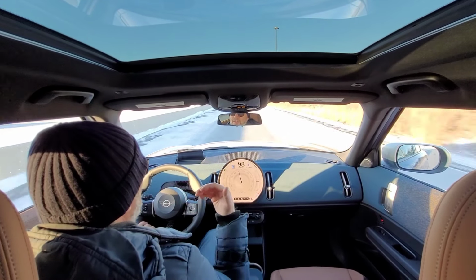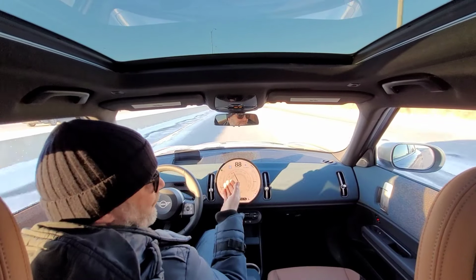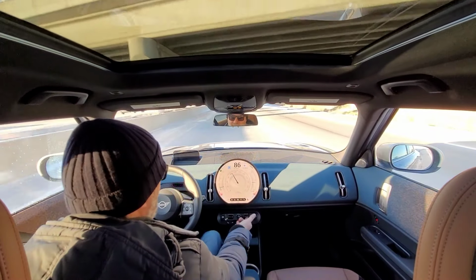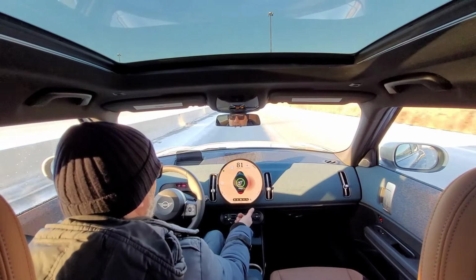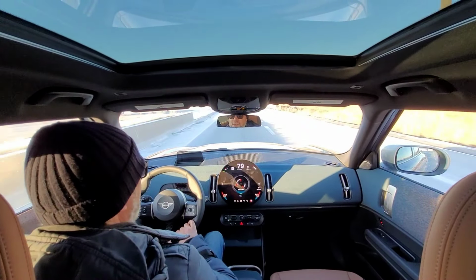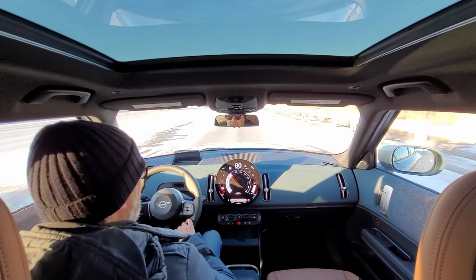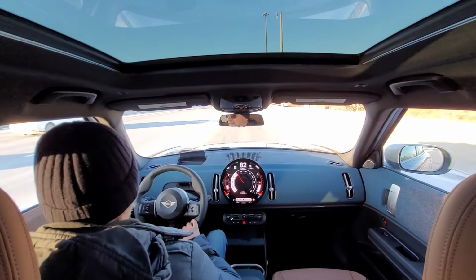So obviously you don't get the same acceleration as you get in the Go-Kart mode. So let's go back to that, just before we end this video, to give you the impression of the sounds of the Go-Kart mode. And there we go. It's perfect for merging. The merging lane is pretty short.